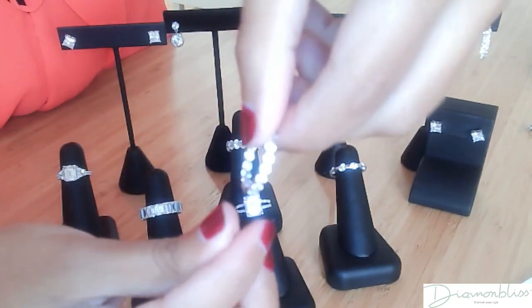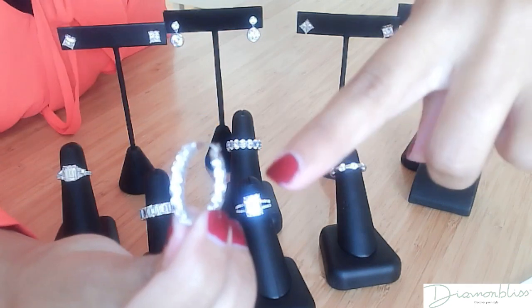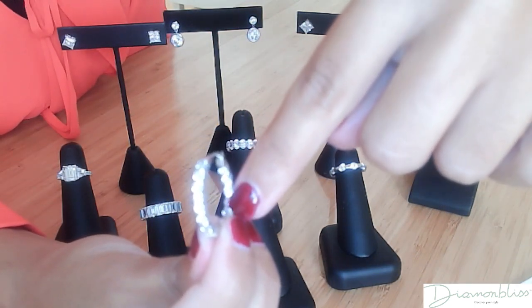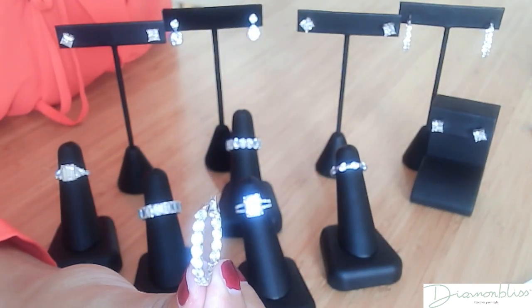Another great thing about these round hoops is that if you love the eternity look, it gives you that in the earrings. Look at the stones inside of the hoop, and then you have them outside. So when you're wearing them, from afar, when your girlfriend is approaching you, it will look like the hoop is endless with the stones rolling around it. So that also tells me that you can pair that with an eternity band, because the earrings also have an eternity style look where the stones just keep going.